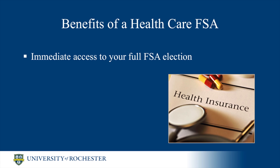For example, if you elect to contribute $500 to your FSA for 2016 during the open enrollment period, on January 1st, 2016, you will have access to your full $500 election. If you buy prescription glasses for $200 on January 3rd, you would pay out of pocket at the store and could submit a reimbursement request that same day. You can receive your full $200 reimbursement for the cost of the glasses in January, even though you have not yet contributed funds to your FSA.